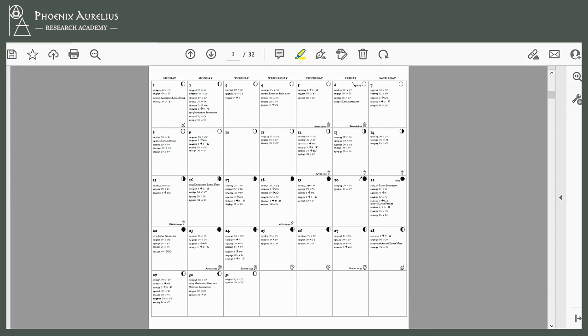I am the founder, chief spagyrist, and also chief of research here at the Phoenix Aurelius Research Academy, where we explore the philosophies, practices, and therapies of early spagyric medicine, and we aim to create present-day standards for the research, education, and practice of spagyric medicine in the 21st century.